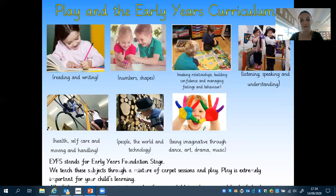Then we've got people, the world, and technology. That's also known as understanding of the world. That kind of includes your science, geography, and history. And then finally, we have got creative subjects. We've got dance, art, drama, and music. All of these areas can be covered in a range of ways in reception class.